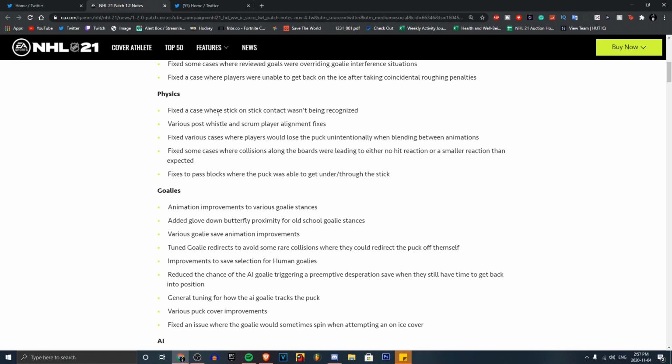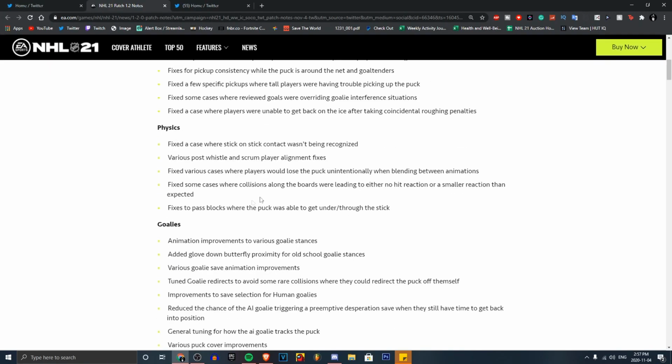For physics, they fixed a case where stick-on-stick contact wasn't being recognized, various post, whistle, and scrum cases, and various cases where players would lose the puck unintentionally when blending between different styles, I think. For me personally, I've experienced a lot of cases where I lose the puck. I don't know what this specifically means. I think it means when you're going in that way.